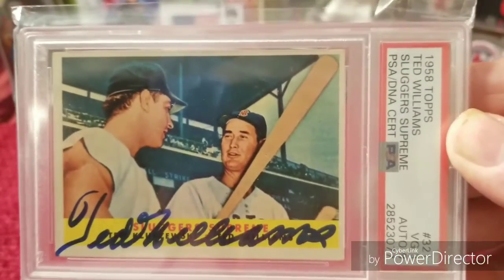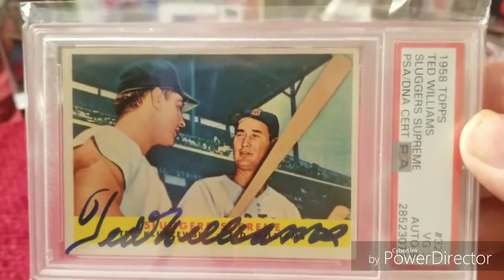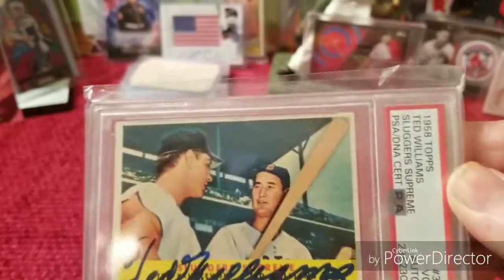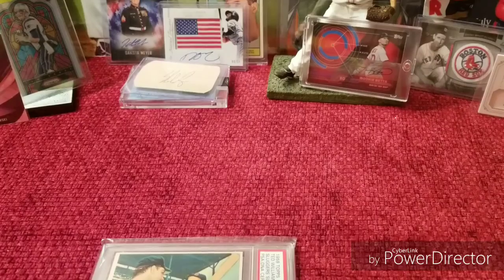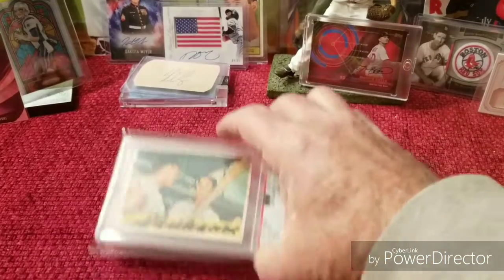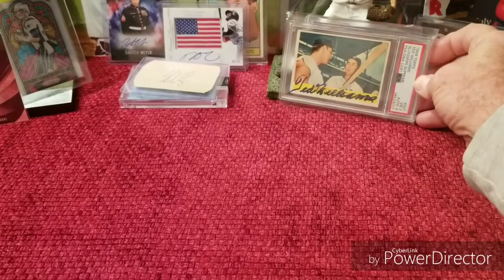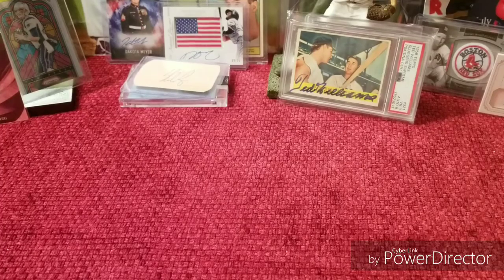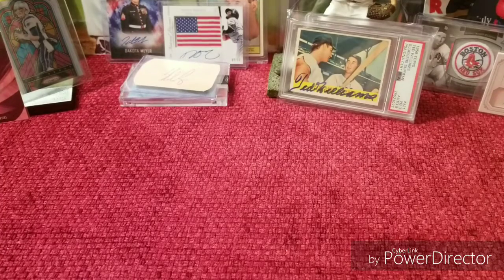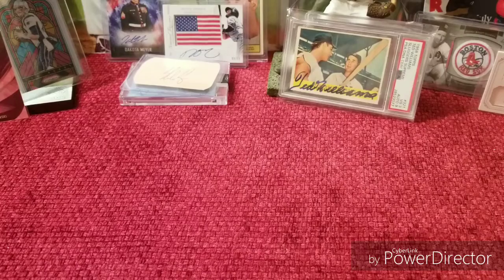The great Ted Williams, and Beantown is absolutely jazzed to add this card to our collection. Just ridiculously jazzed to get it. Again, I feel like I got it at a great value, especially after I went to the San Antonio card show. When I went to the San Antonio card show, I was looking at a '58 Williams, and the gentleman wanted almost $400 for it. It was in pretty good condition, probably a little better than this one, but it didn't have an autograph, and I paid substantially less for this card.